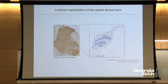Projection neurons make up 5% of neurons in the dorsal horn, located in lamina 1 or deep laminae, and have a long axon projecting to the brain to transmit somatosensory information. The vast majority of neurons in the dorsal horn are local interneurons, including two-thirds excitatory neurons and one-third inhibitory neurons. Those neurons are located from lamina 1 to lamina 5 to modulate the activation of projection neurons.